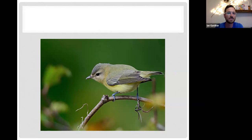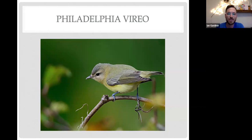No guesses yet. Oh, a lot of different things popping up. We got magnolia warbler, Nashville warbler, Philadelphia vireo, Nashville, common yellowthroat, Cape May. So this was a trick. This one's actually a Philadelphia vireo.